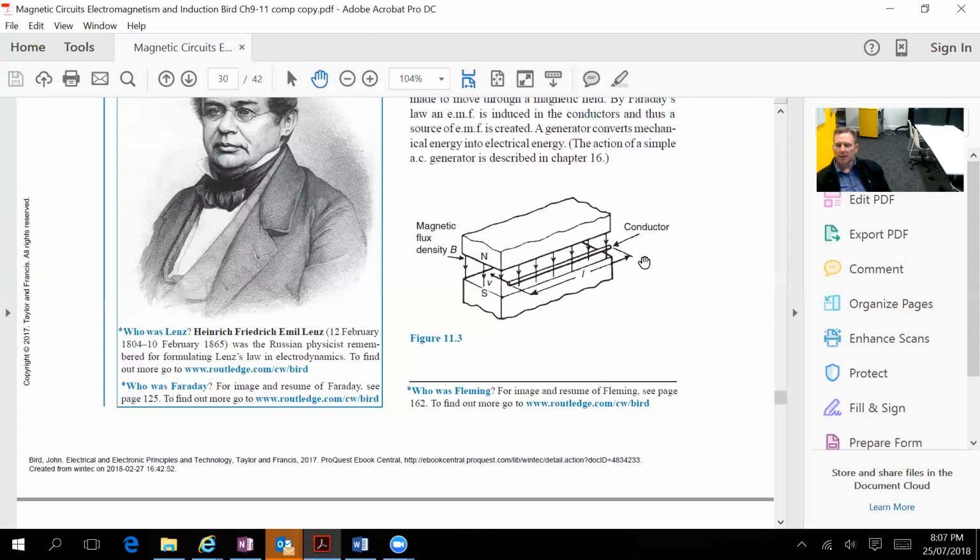Right, so basically that's the principle of a generator. With the generator, you are forcing an armature to turn in a magnetic field. So you're producing a velocity where conductors are cutting flux lines. You're going to end up with EMF induced in those coils from this principle. But I think I'll leave it there and I'll talk about it some more next time.